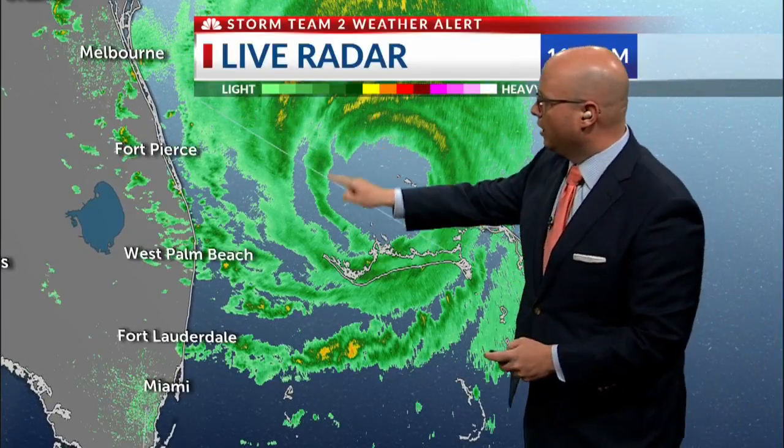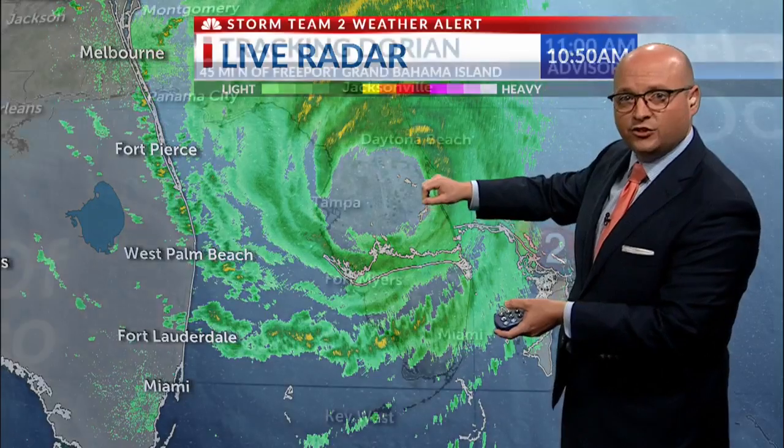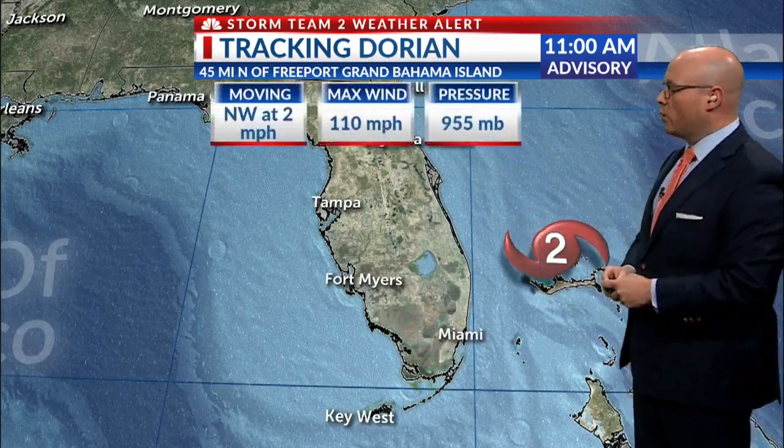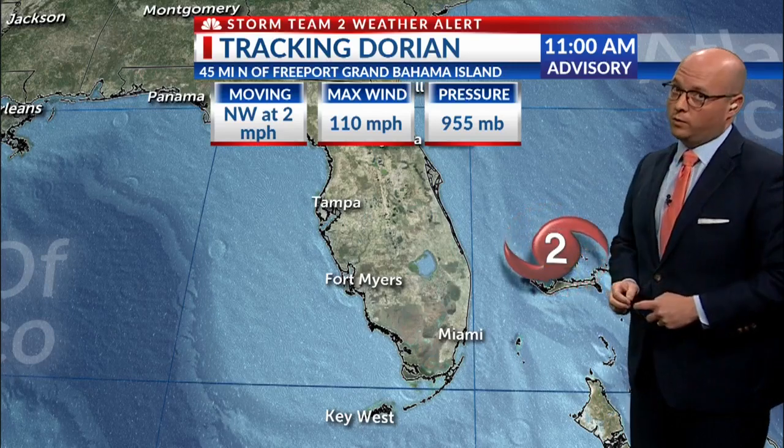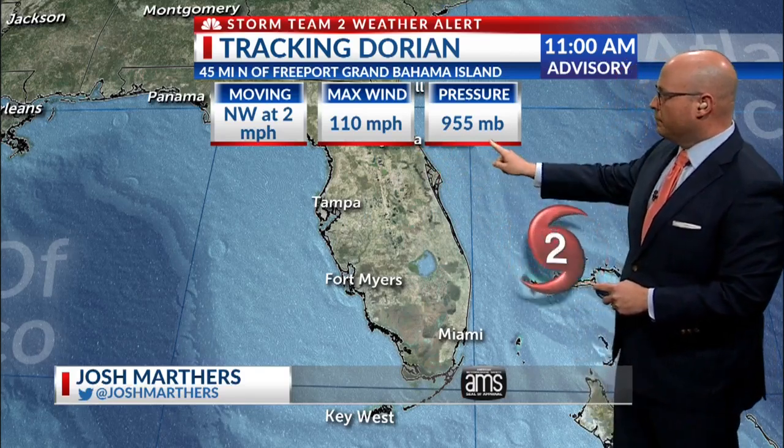You can see the very large eye here on Storm Team 2 live radar. You can watch that expand over the past hour or two. That's what happens as these storms begin to lift north. They start to grow in size. It's now moving to the northwest at 2 miles per hour. That is some progress compared to where we've been over the past 24 hours. Max winds are down to 110. Pressure is still fairly low. For a Category 2 hurricane, 955 millibars is very low, so that lets you know the core of this storm is intact.